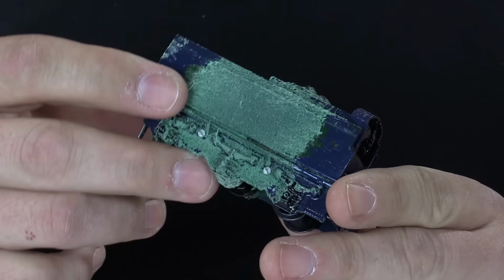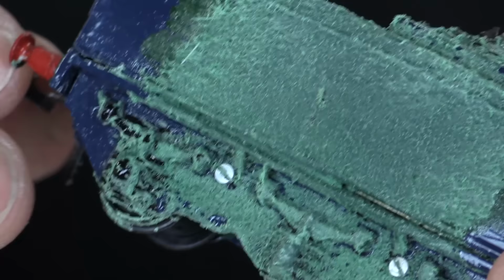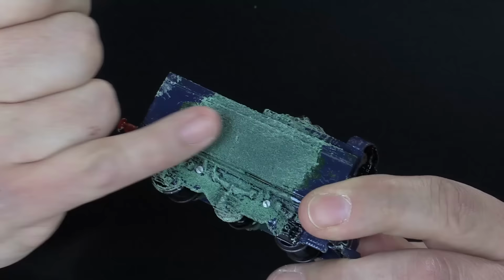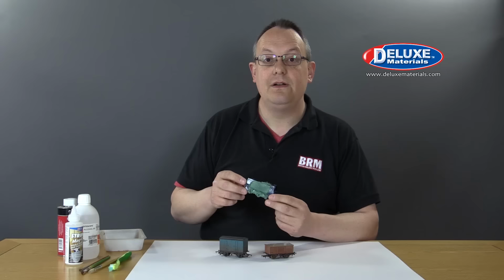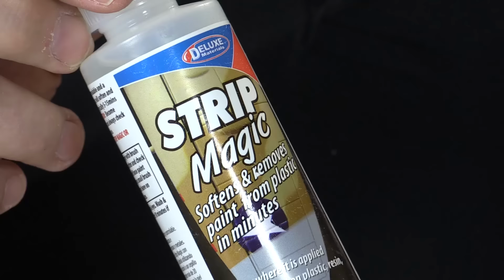Now, this tender has been partly stripped with domestic DIY store paint stripper, and as you can see, it's taken the paint off, but it's also started to melt the plastic underneath, and the whole thing's gone into a stringy mess that realistically is only fit for the bin. What you need for the job is a paint stripper specially formulated for use on plastic. And so today, we're going to try out just such a product, Deluxe Materials Strip Magic.